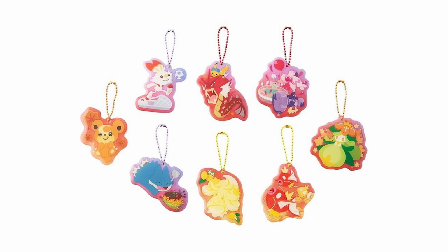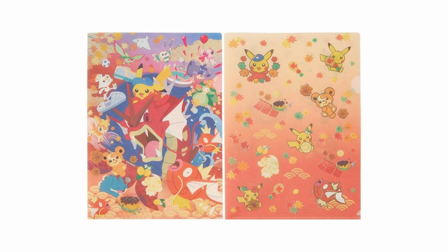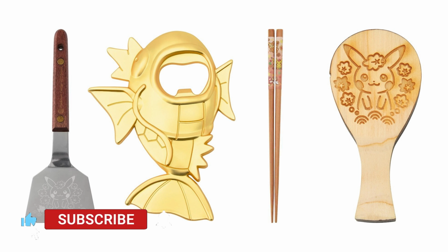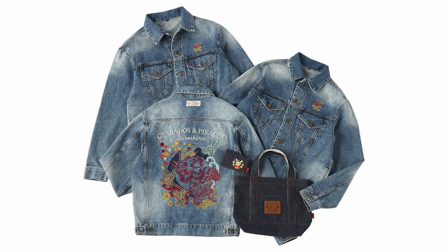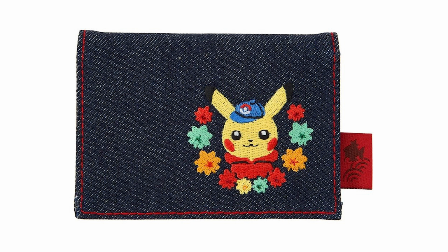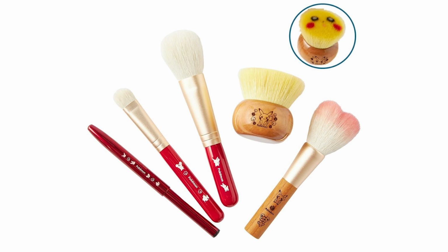There's some normal keychains, some washcloths, folders, a glass with a really cool design on it, kitchen items like a spatula, bottle opener. There's also this spoon charm, a full-sized wooden spoon, and some clothing items and a tote to carry all your stuff in. There's also a wallet and some brushes, which I think these are makeup brushes. But overall, a very unique collection, as the Japanese usually do.